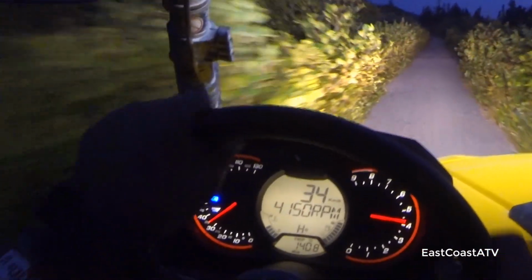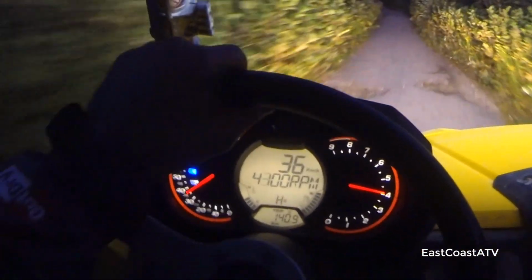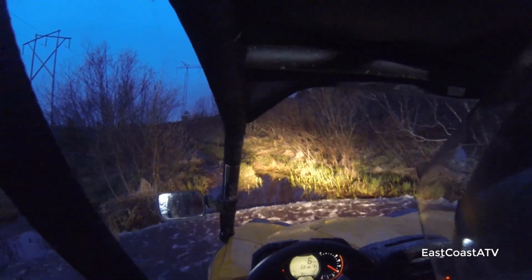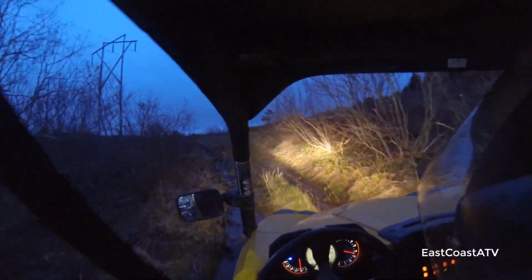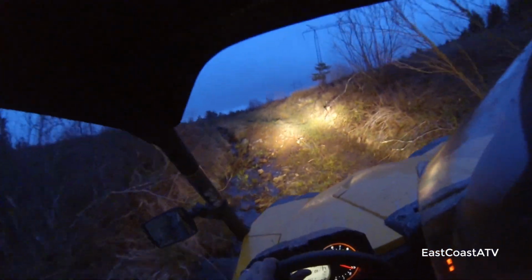There's the fuel gauge, there's your speed, your RPM, there's your temperature gauge. I don't know why, but some machines have really hard, small gauges to read, and I don't understand why some manufacturers do that, but the ones on this particular machine are really easy to read.